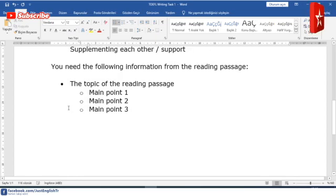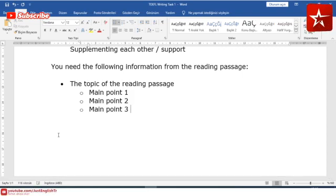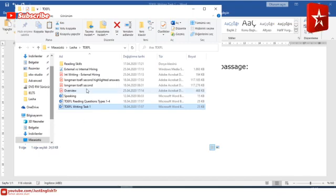Now, I think what we can do is we can practice this reading. I will show you one text and I will give you 3 minutes. 3 minutes later, I would like from you to tell me the topic of the reading, main point 1, main point 2, and the main point 3. Okay, let me open the file for you.